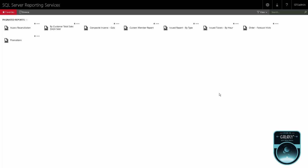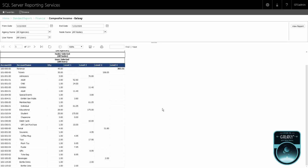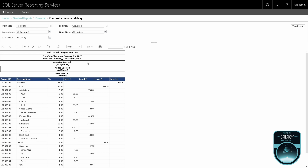What I'll do right now is let's just explore very quickly some of the existing reports that we've provided. So let's take a look at the composite income, the most notable, right? Just like in Galaxy, we have that view. It's very familiar. We can see at the bottom here we have our payments and so on. But what's really cool is we can export. If I want to export to Word, Excel, PowerPoint, as you see here, it's really easy to do.